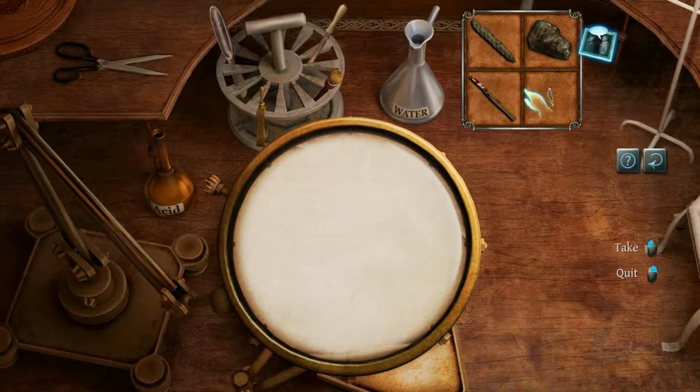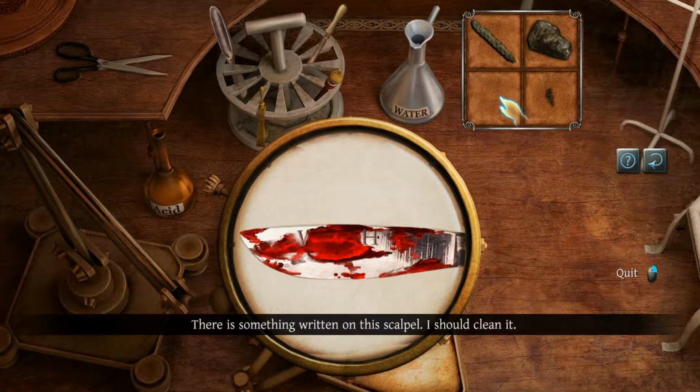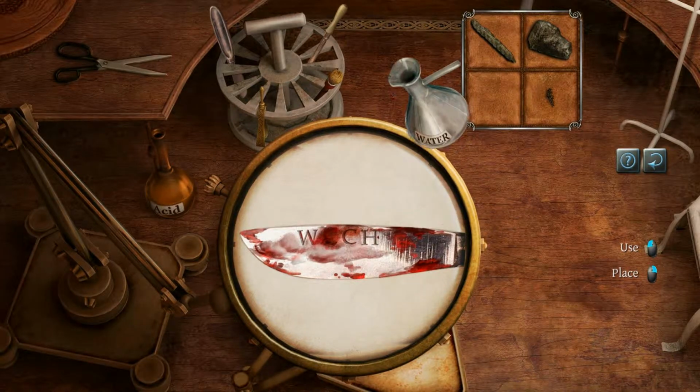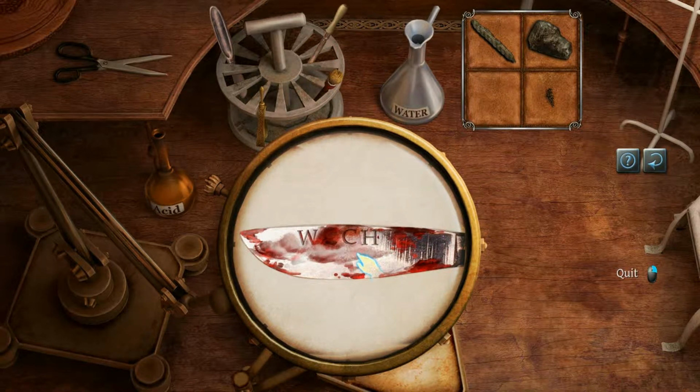I'm a little embarrassed that all we had to do was pick that up with the pincers, but it's fine. As I said, the finger was bit off by our good old friend, the Bishop of Knightsbridge. Alright, we've got this dirty little bloody scalpel here. Let's have a look at this. There is something written on this scalpel. I should clean it. I'll clean it with some water first, that's it. A nice little bit of water to clean it up. Oh, is that a WCCH?